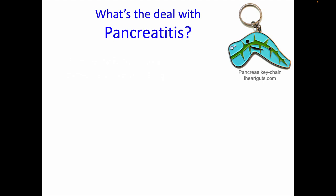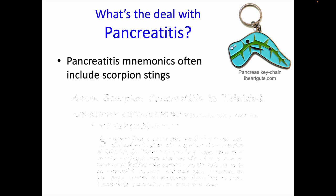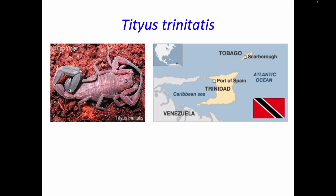And now we're coming to one of my pet peeves that I have about scorpions, which is their common association with pancreatitis. If you're studying medicine in medical school, you're probably going to have some mnemonic device to go over the differential diagnosis of pancreatitis, and it will include scorpion stings. Well, where the heck did this come from? It actually came from this report from 1970 in the British Medical Journal, where they noticed that a lot of patients who were stung by scorpions in Trinidad developed pancreatitis, 24 out of 30 cases. And these cases were associated with this scorpion right here, Tityus trinitatis, which is found in Trinidad.